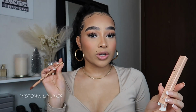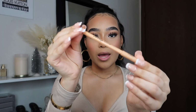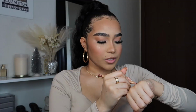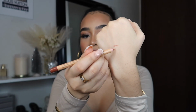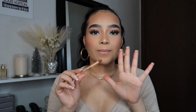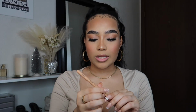I've been waiting for the longest time to try out her collection with Pretty Little Thing, and just look at the packaging of it. It's very Amrezy, okay? When I swatch this, it gives a really nice, easy swatch. It's really smooth, it's not too creamy, and it's still holding its shape. This is the perfect brown color, not too brown and not too light. So we're definitely gonna try this out right now.